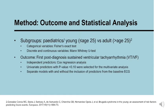Subgroup differences of categorical variables were compared through Fisher's exact test, whilst discrete and continuous variables were compared by the Mann-Whitney test. The primary outcome of the present study is the first post-diagnosis sustained ventricular tachycardia or fibrillation. Cox regression analysis was used to identify the independent predictors. Univariate predictors with a p-value of less than 0.1 were selected for multivariate analysis. Separate models with and without the inclusion of predictors from the baseline electrocardiogram were established.